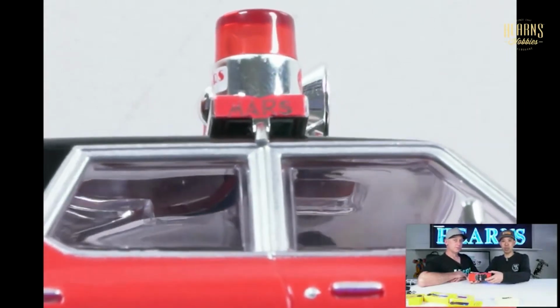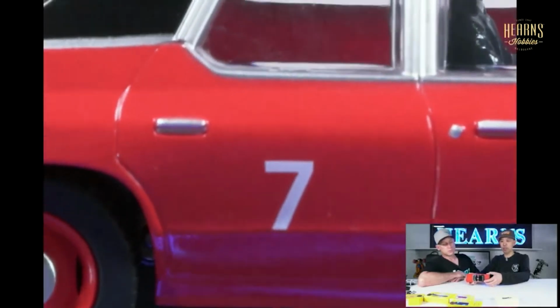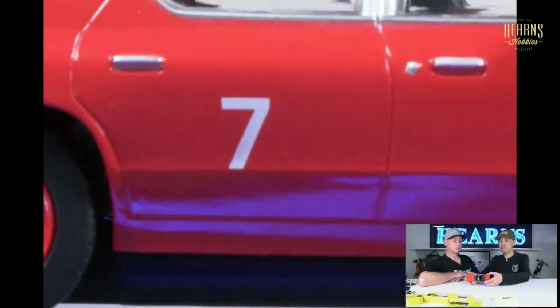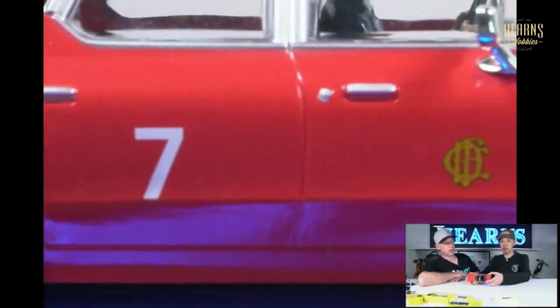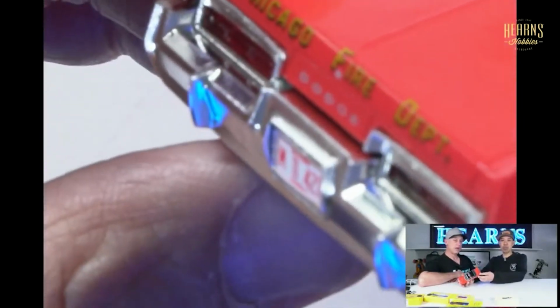What's that on the side of the light there? It's a MARS or something. Mars. So he's number 7. Is he racing? Is that a racing number? I don't know. It's probably unit 7. I'm not sure. And look at all the chrome. Got twin pipes. It's going to be a 440 cubic inch.